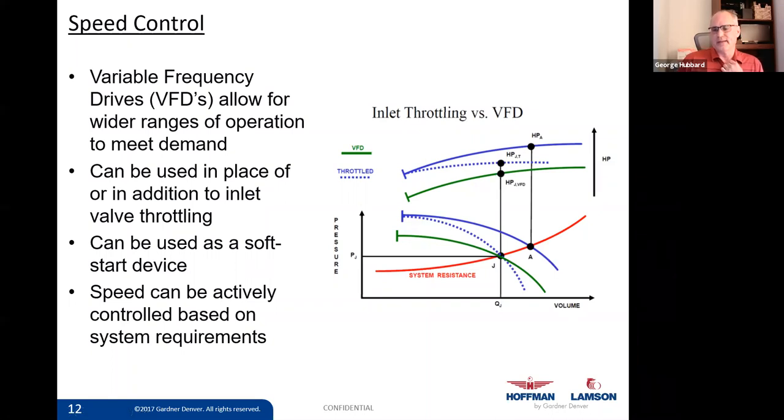Now, I say usually save more energy. There are times where it's very close, and you have to take a look at the return on the investment. Because an inlet valve with a positioner may be $10,000, whereas a VFD, and I'll go over this later, it's not just a VFD, it needs a PLC too. That might be, you know, $100,000. So you've got to take a look at how much energy you're saving and how long it would take to pay off that difference in cost.